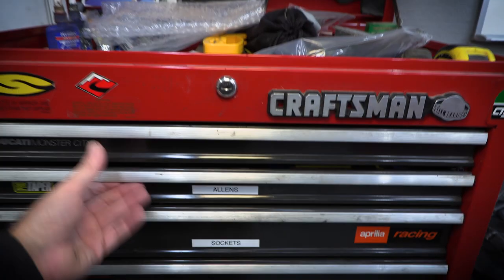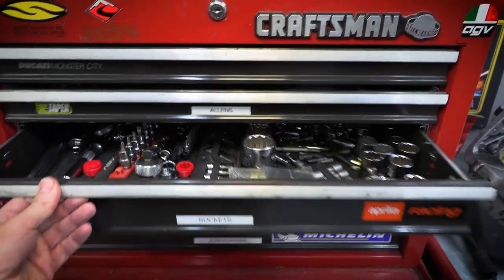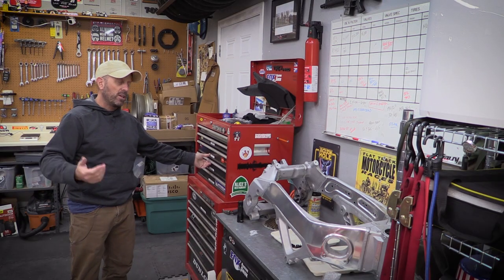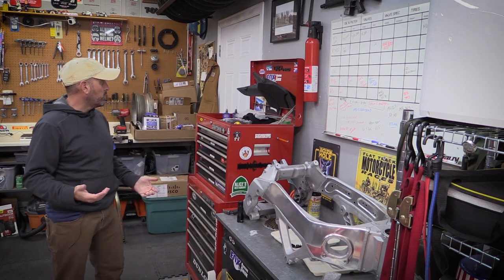And then the toolbox, the big massive toolbox. I really like to have everything labeled. Even though I'm in the garage all the time, I still seem to always open three doors before you find the thing you're looking for. So I put labels on all my drawers so I can find what I'm looking for relatively quickly.